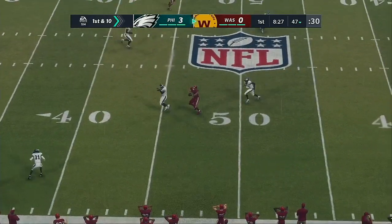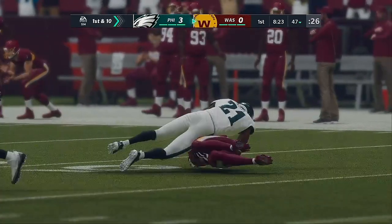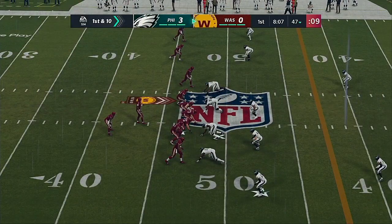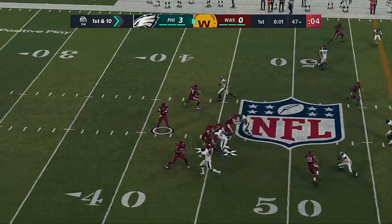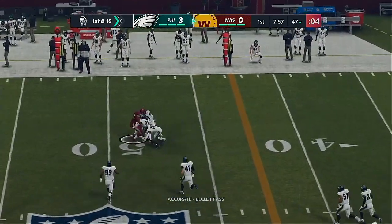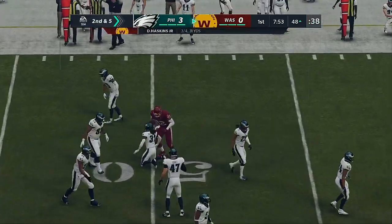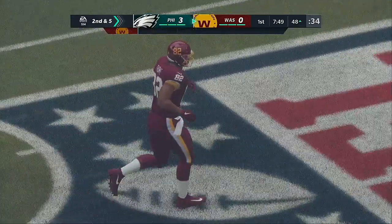First and 10. But one of the ways the quarterbacks keep all the receivers alive in a play, never lock in on any one guy. Make sure you keep your eyes moving, scan the field. And here he finds the open guy for a nice pickup. On first and 10, it's Haskins. He gets it to Thomas. And he'll be brought down at the 48-yard line. 5 yards on the catch there, brings up second down.